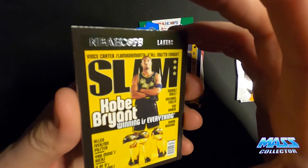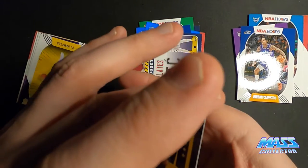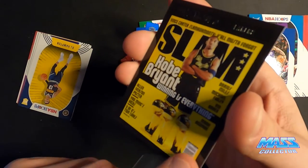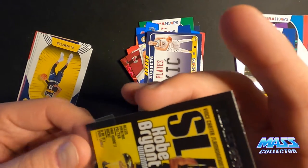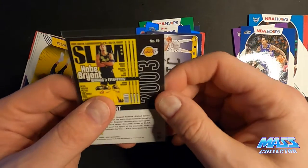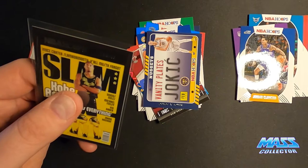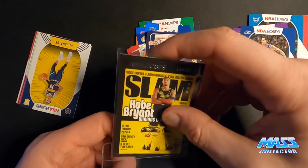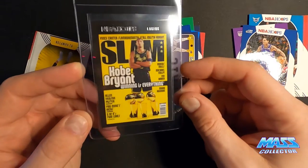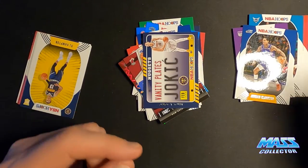Kobe's Slam. Just the base, but I don't care. That's awesome. Black borders just scare the hell out of me. Nice and centered. Woo! Like the look of that. This is what you do it for right here. Pull stuff like this. Well, it's not a $1,000 card or anything, but just nice to be able to buy a $15 pack and get this card instead of spending 50 to get that card.